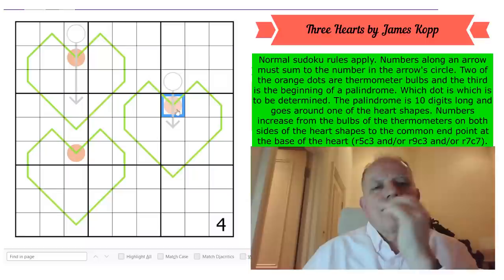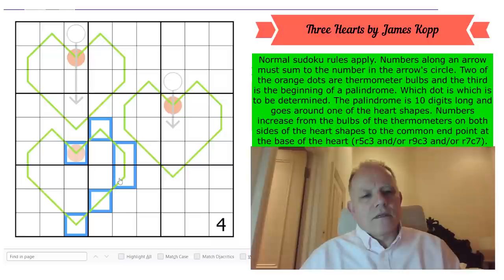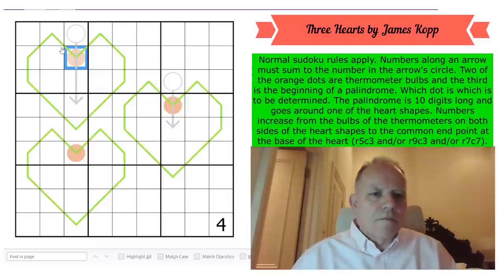I suppose, if these were both palindrome thermometers on the left, would we get some sort of the length of the thermometer is 6 cells. I don't know. Okay, the palindrome. Right, let's take this as an example. No, actually, let's take this one as an example. That looks more interesting. This is the end point of a palindrome. If this heart is a palindrome, this is the end point. Now, what is the end of a 10-cell palindrome?